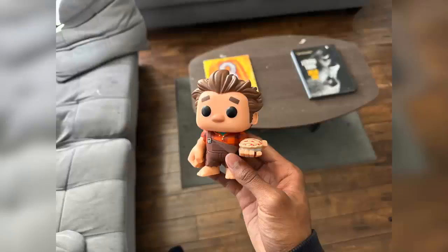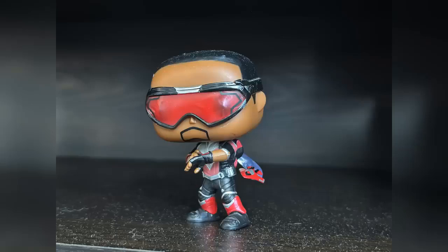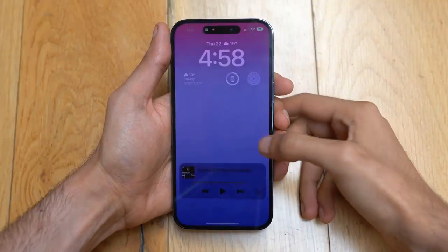And while I personally can live without a SIM card tray, international travelers may be frustrated not being able to just pop in a new SIM when they land. Some carriers simply don't support eSIM functionality yet.